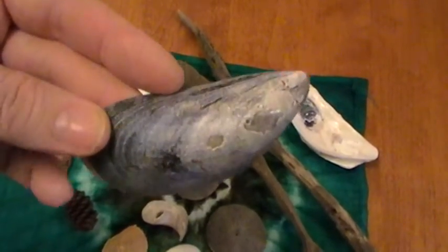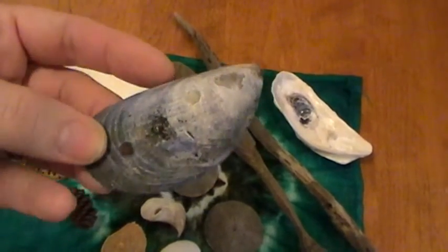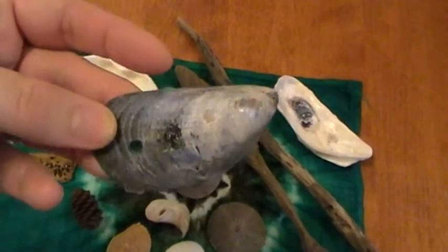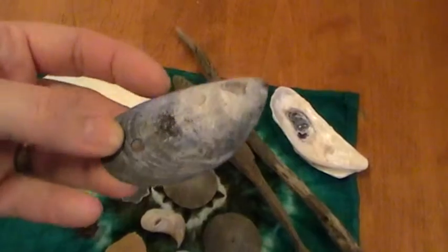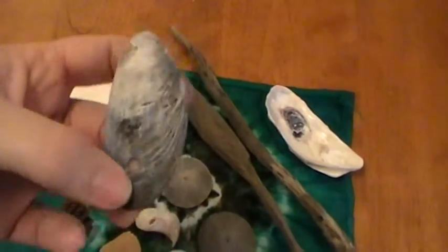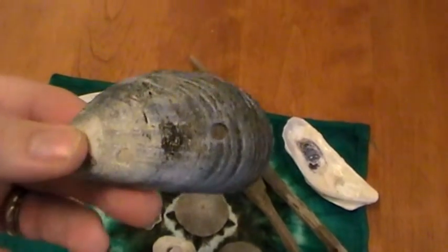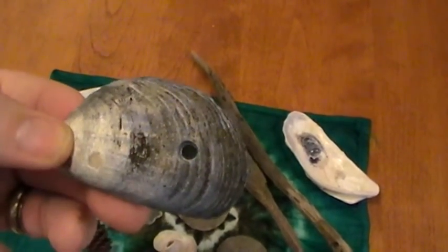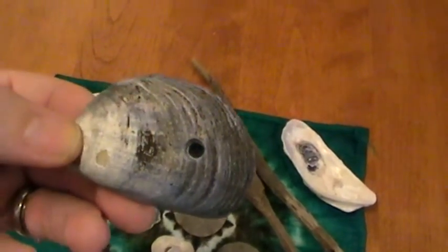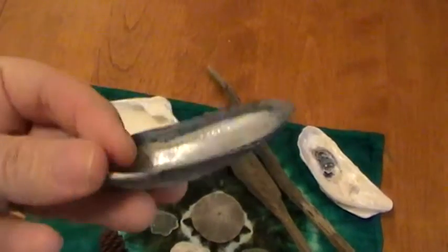Can't really see it under the camera, but it's a beautiful blue colour. And there's a little tiny hole just there, which is probably how he met his demise, because I think that is the way that sea urchins attack their food, which in this case would have been the mussel.